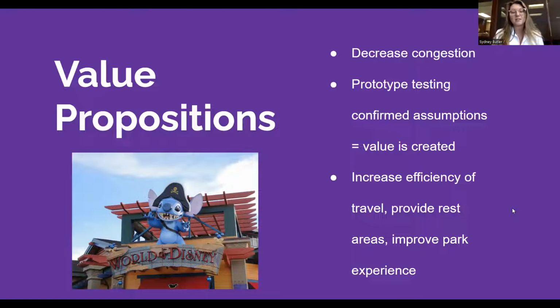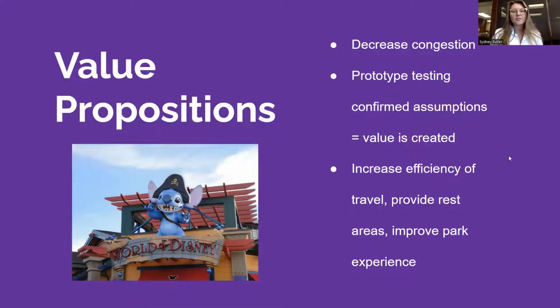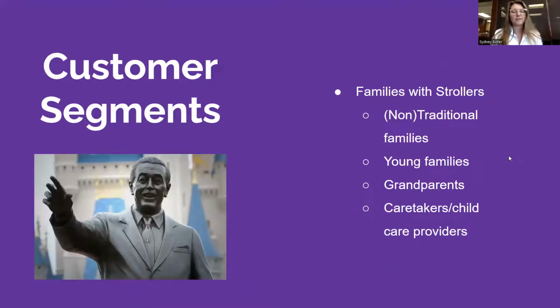Specifically, that value is increasing the efficiency of travel, providing dedicated rest areas for families who have little ones who get tired easily, and then overall improving the park experience. So our key customers for the stroller lanes is families with strollers. And within that can be broken down a little bit into more specific customer segments, including traditional and non-traditional families, younger families, grandparents, and caretakers or childcare providers.